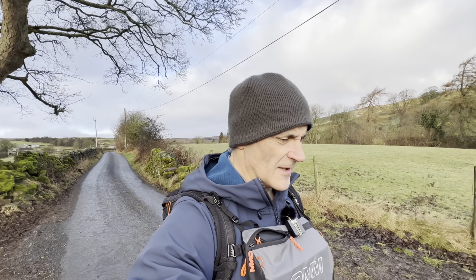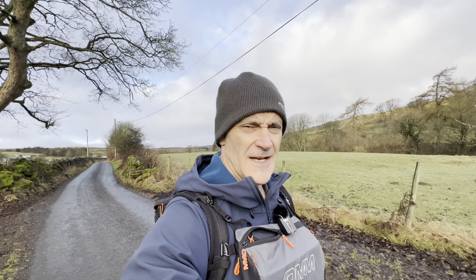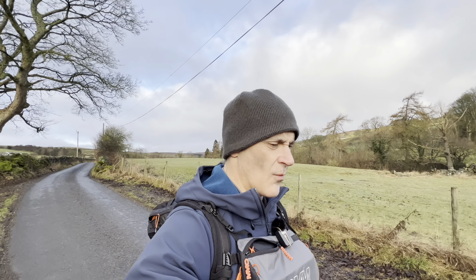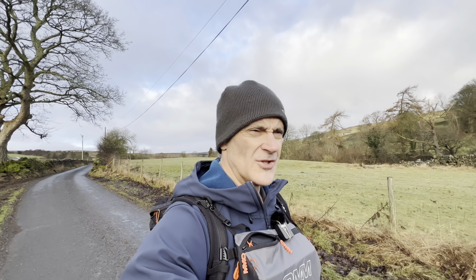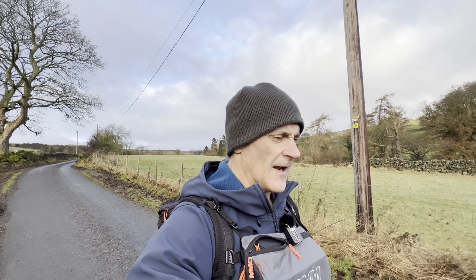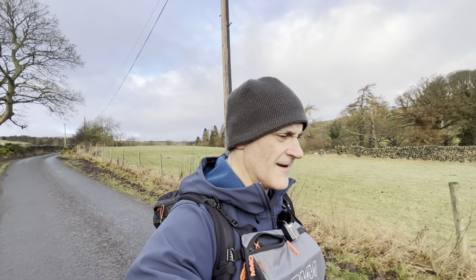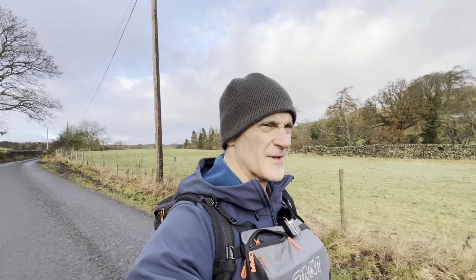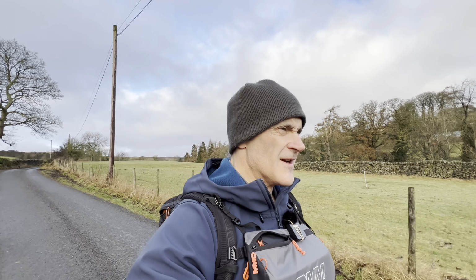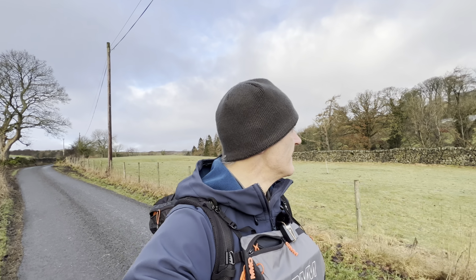And I've not long left Middlesmoor, arrived at Housestein Gorge, and I've picked up the track on the other side of the valley, and I'm going to walk all the way back to Pateley Bridge. It's a distance of around 11 miles, so a little bit shorter than what I've done previously. But the weather's set to be good today. There was a threat of rain as I was driving over, but it didn't really materialise, so fingers crossed it should stay dry.